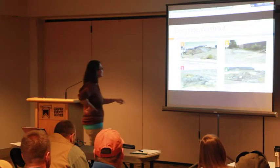Another show of fingers: which one is the best concrete washout area out of these four? Sorry, we need bigger pictures. Honestly, number 2 is a little on the full side, but I would say that's probably your best one. We definitely don't want to see number 1.